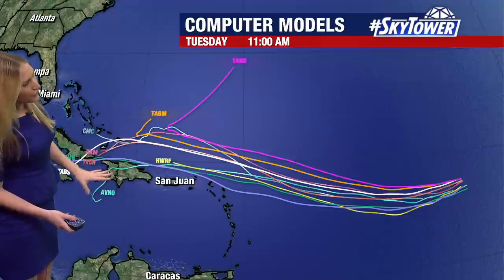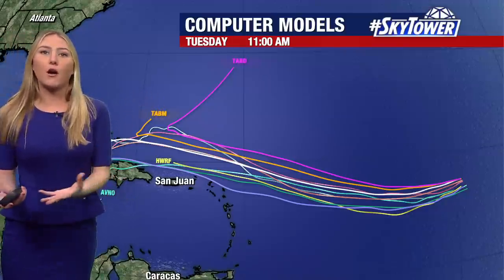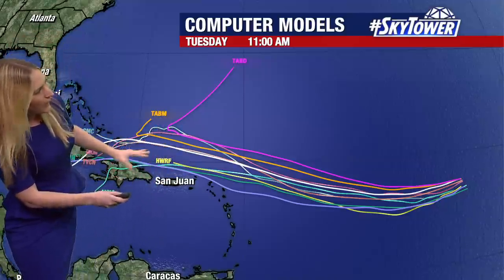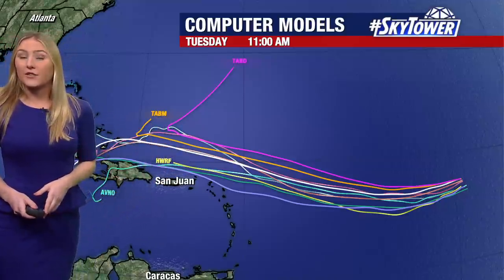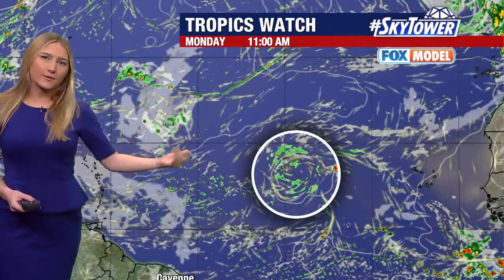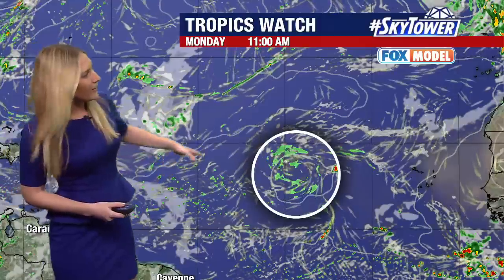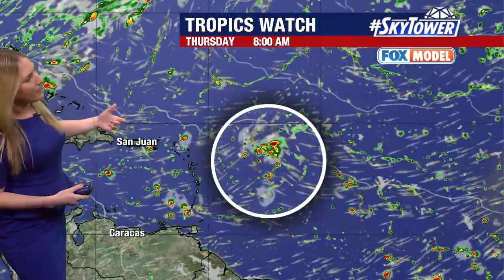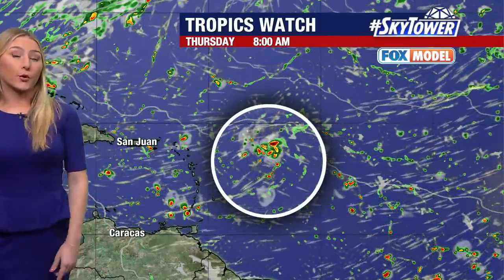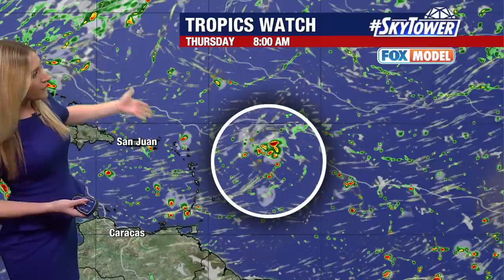As far as the solutions we're seeing right now, we have some strong fall steering currents that would guide this system. If it gets closer to the Leeward Islands and parts of the Caribbean, that's when conditions are a little bit more favorable for this to strengthen. Here's a look at our Fox model. Watch as it starts to dip a little bit more to the south and west, right on through Tuesday and Wednesday. Then as we get closer to that Thursday, Friday time frame, this general area is on approach to, say, areas maybe around Puerto Rico, maybe the Bahamas, if it curves a little more up this way.